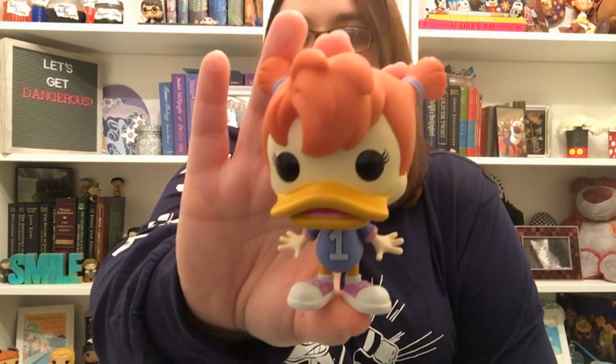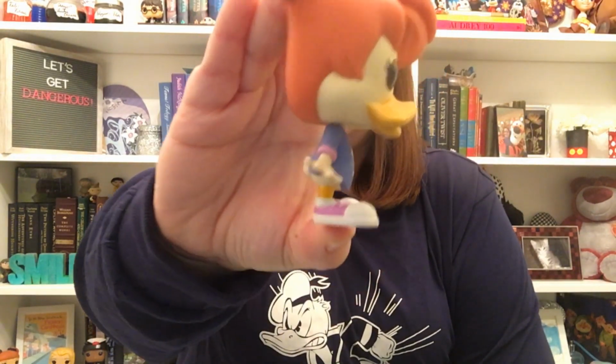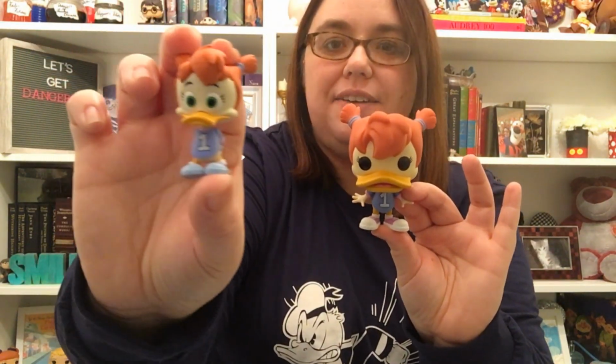Now, Darkwing Duck has a goddaughter named Gosalyn, and this is Gosalyn, and she's got her little jersey and tennis shoes on. Show her back there. Oh, went too high. I not only have a large version of Gosalyn, I also have a smaller version, and I love that they are different poses, so they don't look like exact copies.